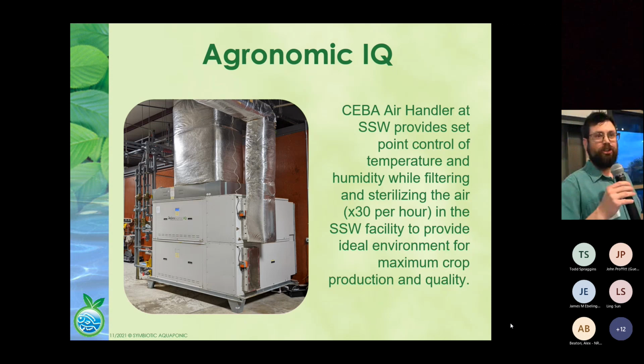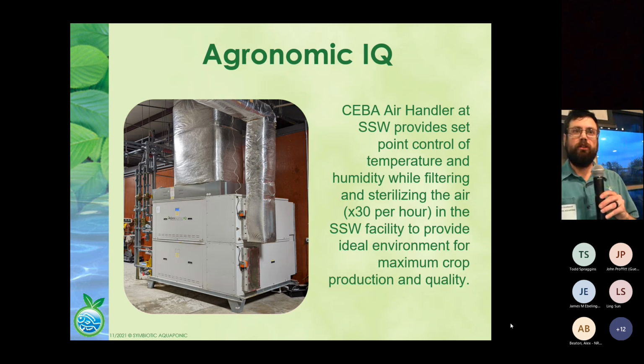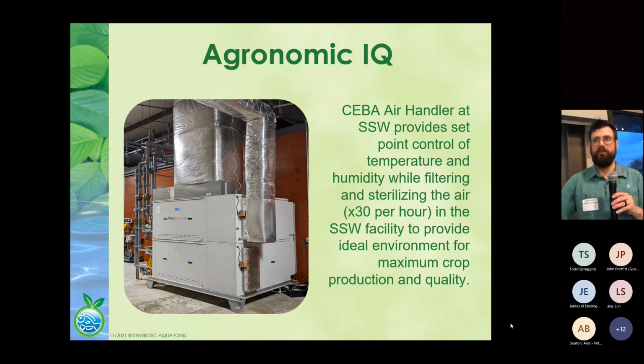Indoor growing starts with the environment. So what you see here is an Agronomic IQ air handler. You see it's got 2 tiers. The 2 tiers have a built-in redundancy, so if anything goes wrong with one of the units, it's able to still function and run off of that redundancy until we have time to get to the unit to service it. If you'll see the little screen right above the Agronomic IQ label. You see the screen here?